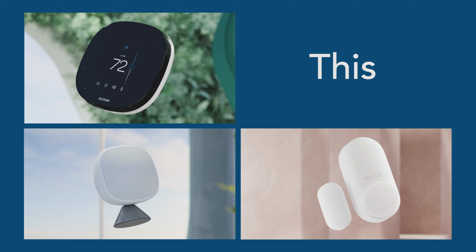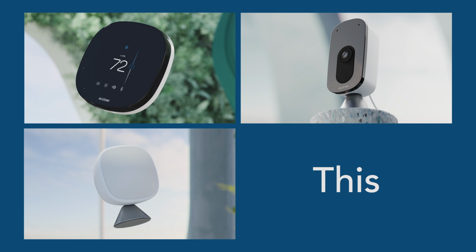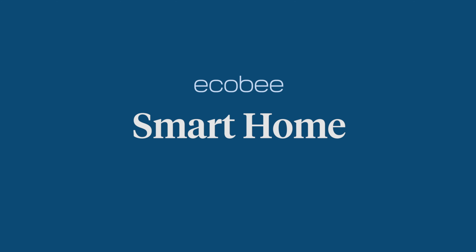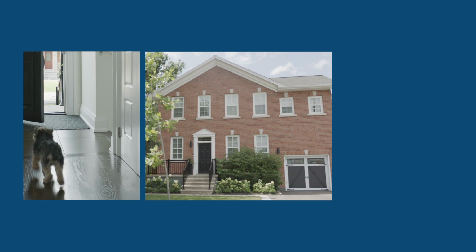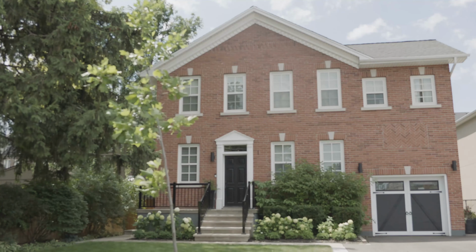Whether you combine them like this, this, or this, they always make this, a smart home. And the element that connects and enhances each one is this, ecobee Haven. You can't see it, but Haven is an affordable subscription that allows you to monitor your home, to keep track of everything that's coming and going, and allows you to do so from anywhere. In short, Haven makes your smart home a safer home.